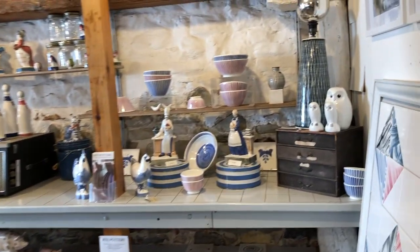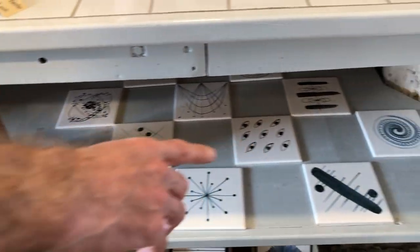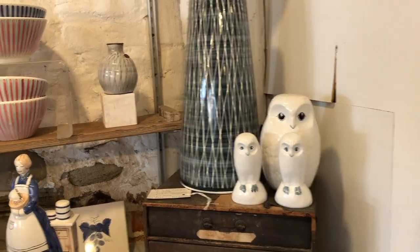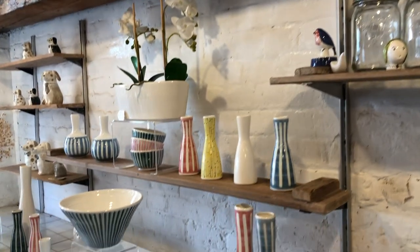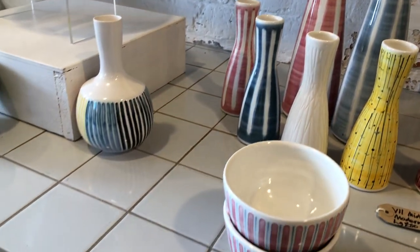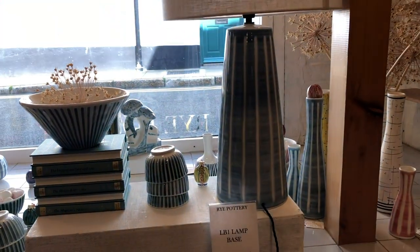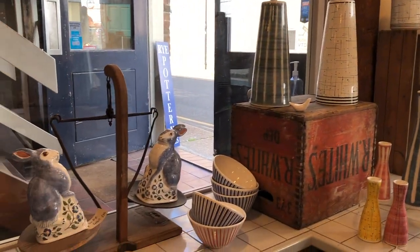Nice. Tiles are lovely. Yeah, super simple, but if we were doing up a kitchen, or even a bathroom, that would be ideal. But yeah, still I'm drawn to these. Drawn to this design. And these lamps, oh, if I could afford one, I'd take one home. Stunning.